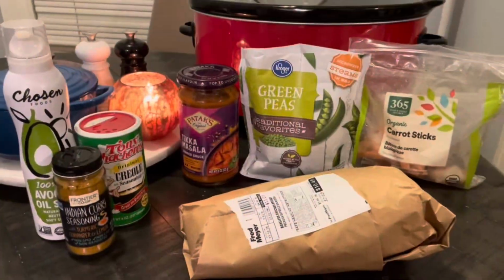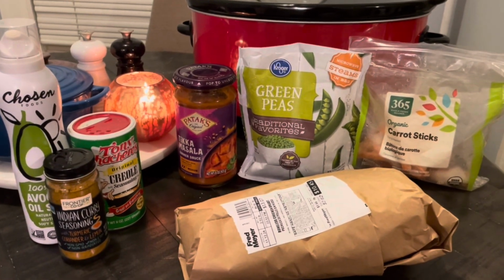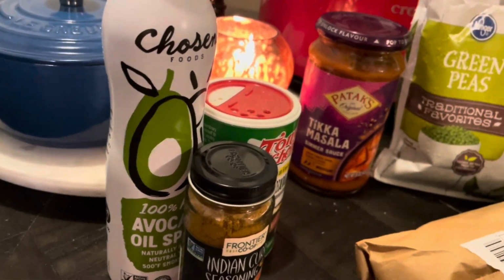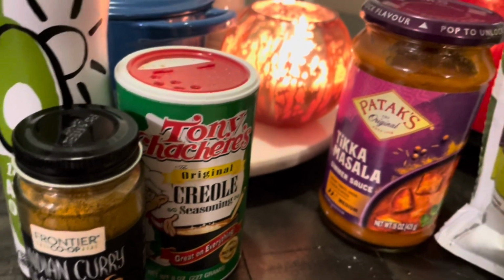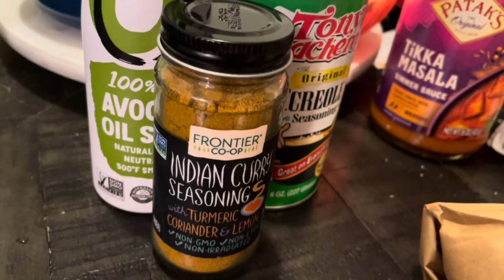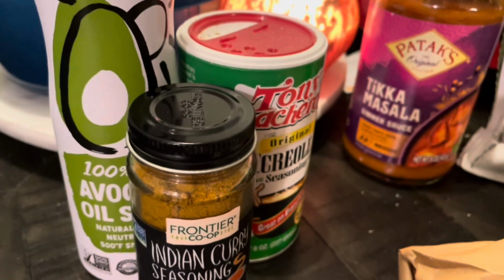It's early, and I'm gonna get the chicken tikka masala started. So I'm gonna coat the pan with this olive oil. I've got my chicken here. I'm gonna add just a little bit of Tony's to the chicken just to kind of give it something. And then I have this Indian curry seasoning, and I add just a little bit of that to the sauce when I add the sauce in.